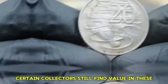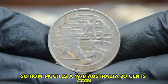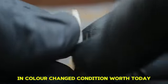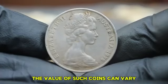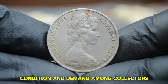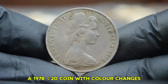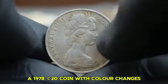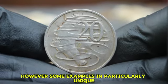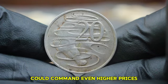Despite these changes, certain collectors still find value in these unique variations. So, how much is a 1978 Australia 20 cents coin in color-changed condition worth today? The value of such coins can vary based on factors like rarity, condition, and demand among collectors. As of the latest auction results and market trends, a 1978 20 cents coin with color changes generally fetches between $36,000. However, some examples in particularly unique or interesting color change states could command even higher prices.